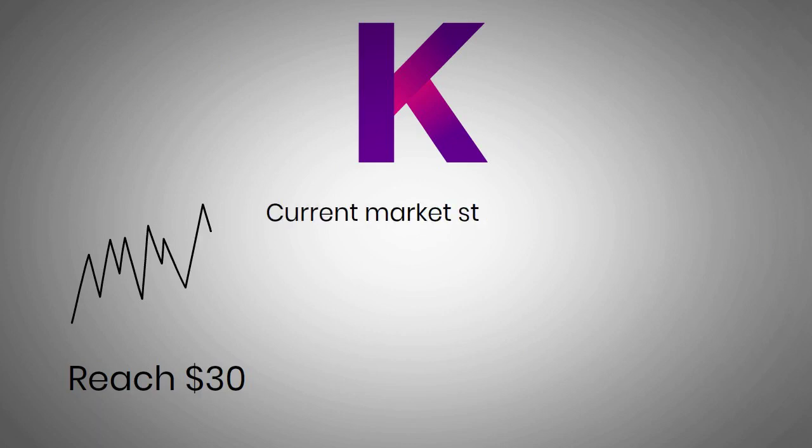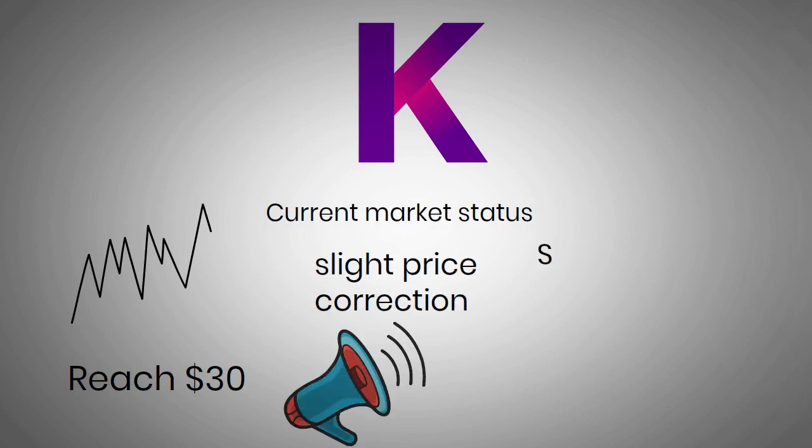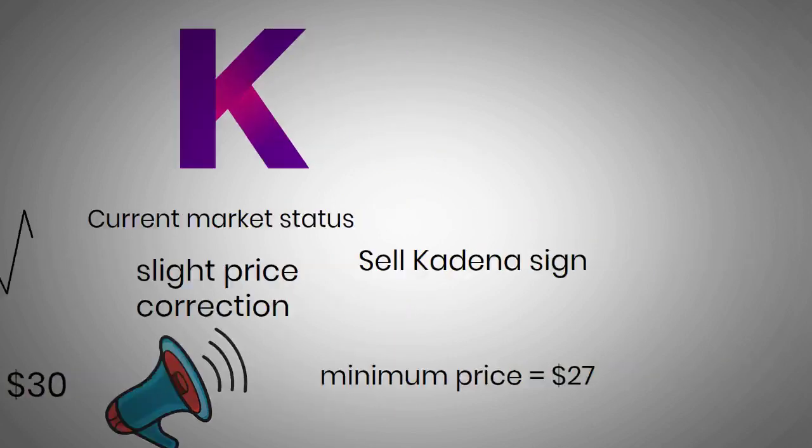As per the current market status, the price of Kadena is predicted to face a slight price correction, and hence, according to forecasts, experts give a sell Kadena sign to traders for the year. The minimum price could be $27 by the end of the year.